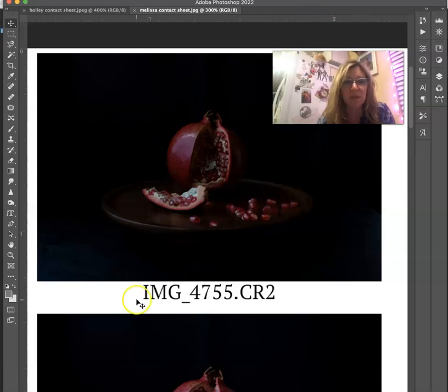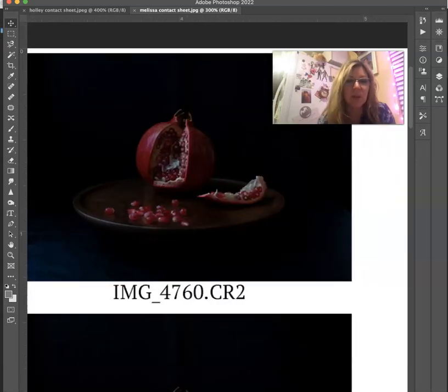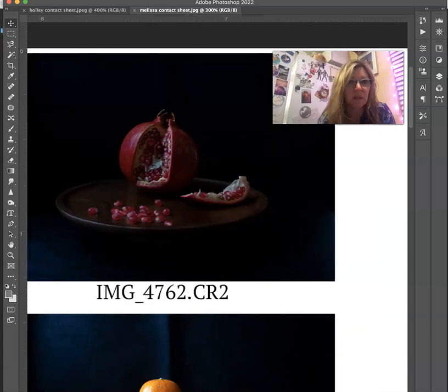Okay, so this is gorgeous. This one I like even better. I think that one's similar.